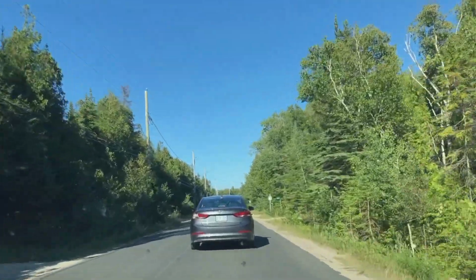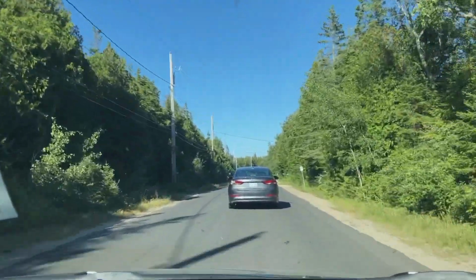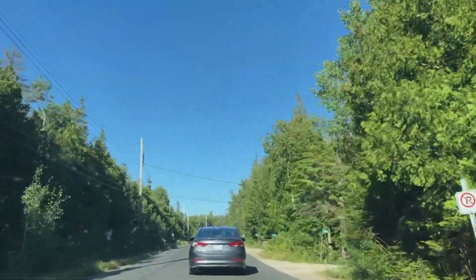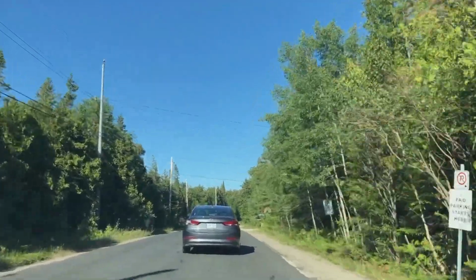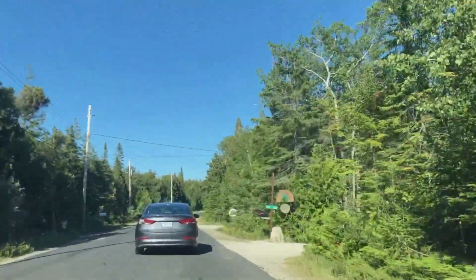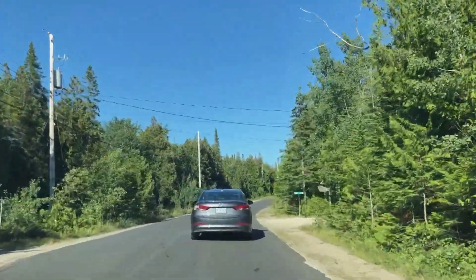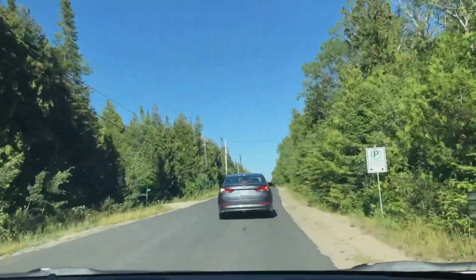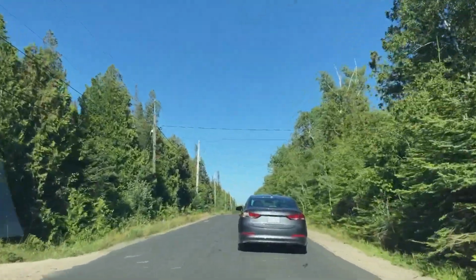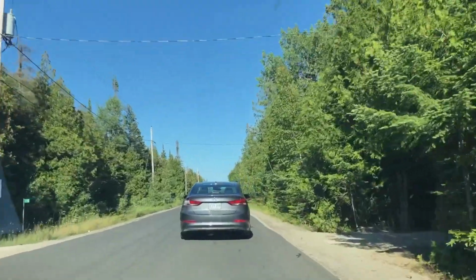So after spending a couple of hours at Tobermory, we again started driving. We are going to the Big Tub Lighthouse. At the intersection, if you go straight, there is actually a sign. It says Big Tub. So take that road, around a 15 minute drive, and you will get to the lighthouse. Actually, that's a dead end, so you wouldn't miss it.